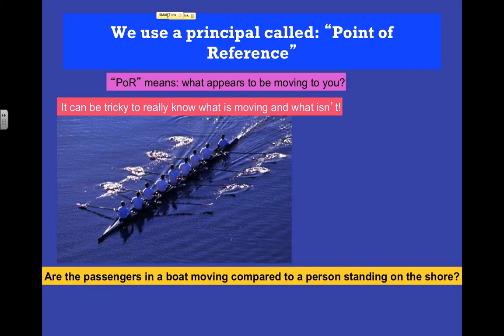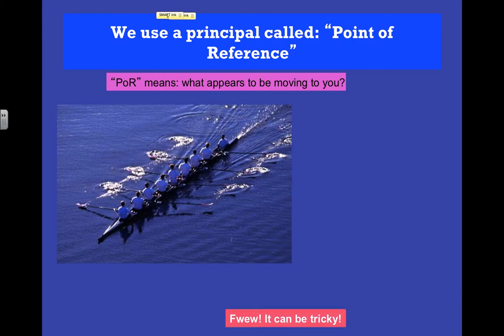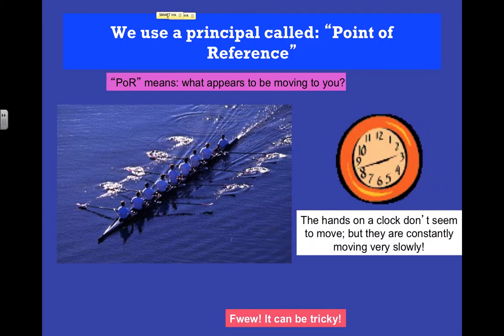So here we have some rowers. It can be really tricky to tell what's moving and what isn't. Are the passengers in a boat moving compared to a person standing on the shore? Or is the person standing on the shore moving compared to the rowers on the boat? If I'm standing on the shore watching some rowers go by, it looks like the rowers are moving. However, if I'm in the boat rowing and I look at the person on the shoreline, it looks like the person on the shoreline is moving. So it's all about your point of reference.